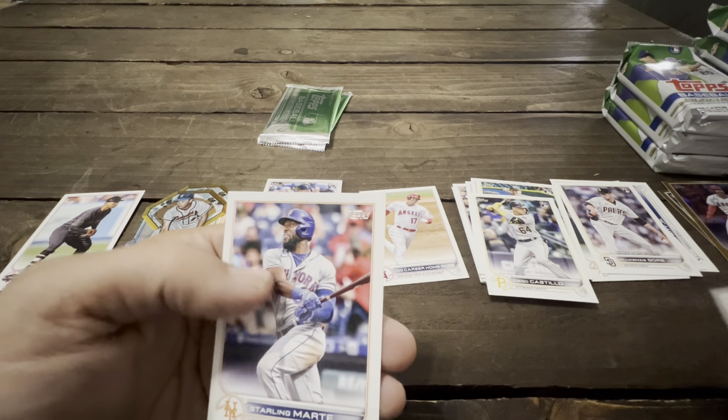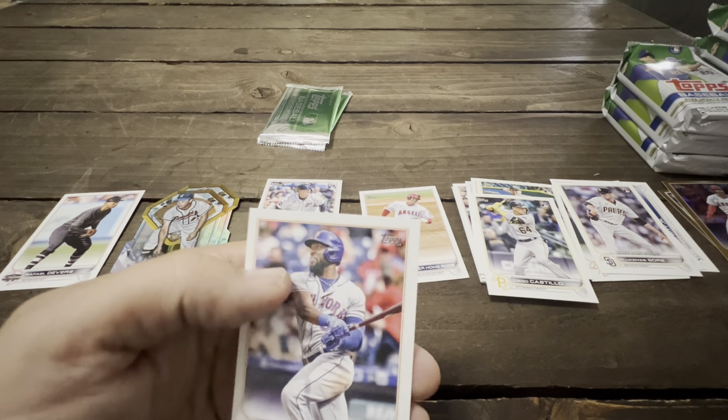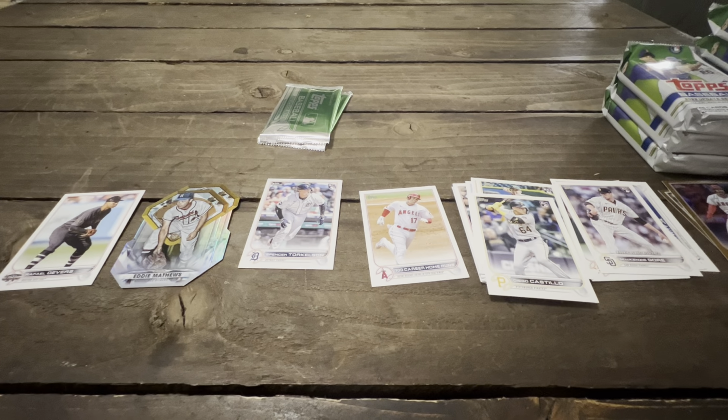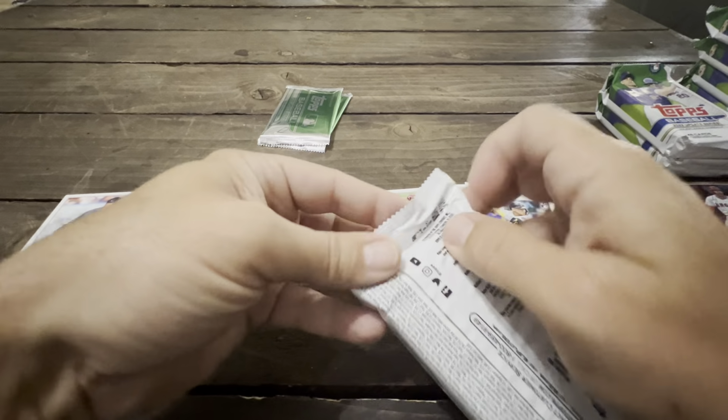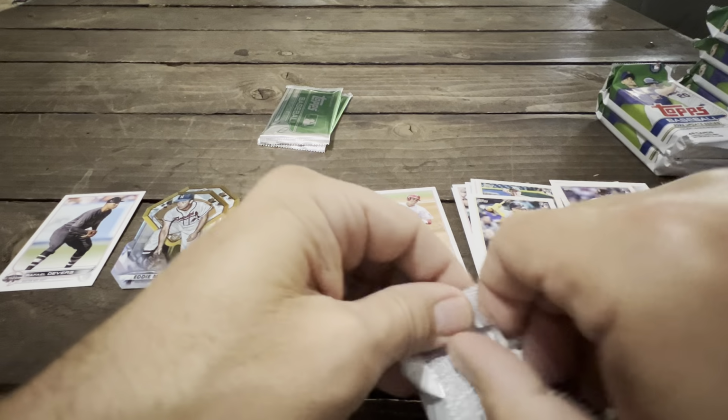All right, we haven't hit any of our big rookies just yet. Hopefully we will change the flow and the tide of that over the next couple packs. Hopefully, we still got a lot left. Jumping on into pack three here.